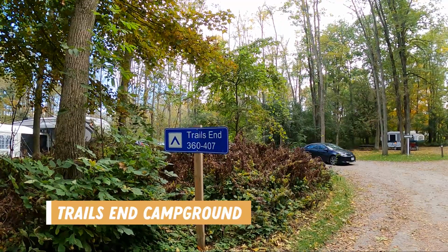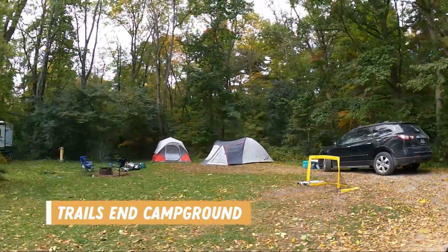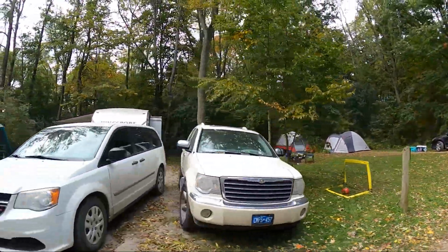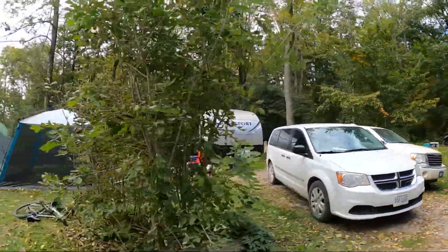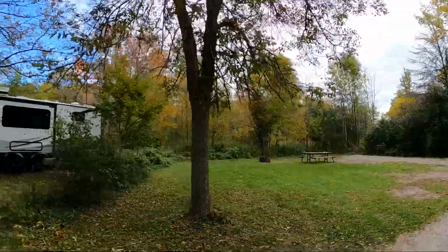Trails End has sites 360 to 407, and these are all electric with the exception of 406. This campground was pretty full compared to ours, and I think it's because they were all electrical sites.